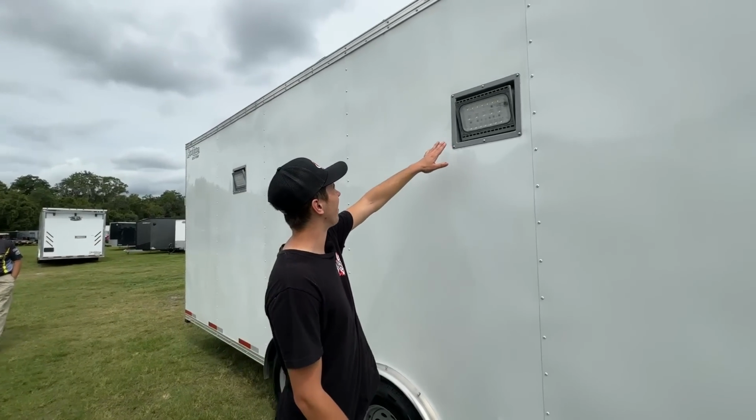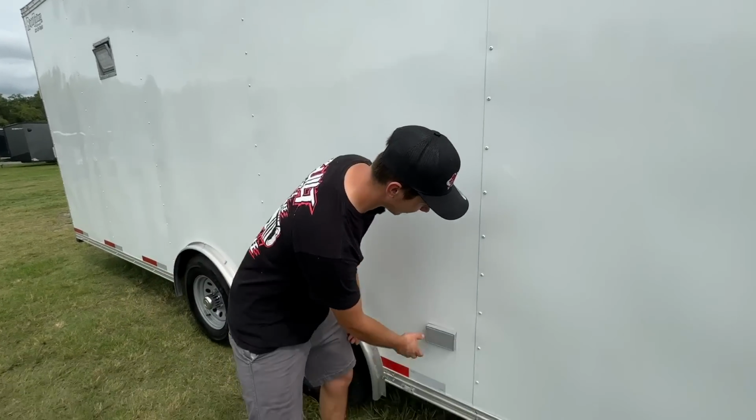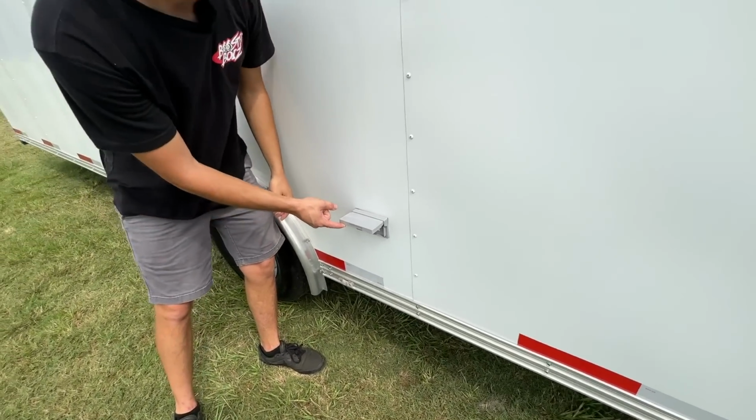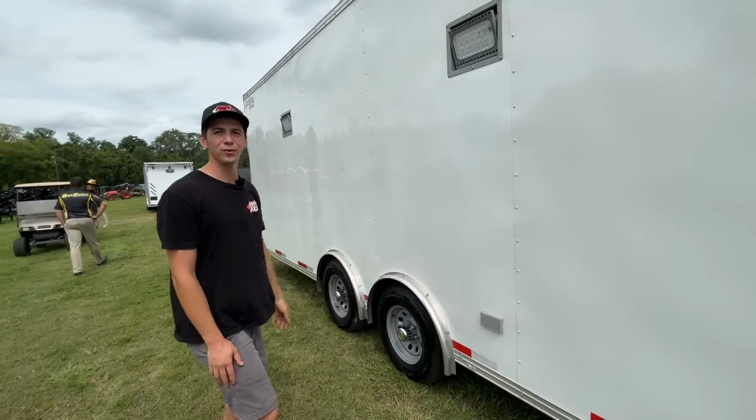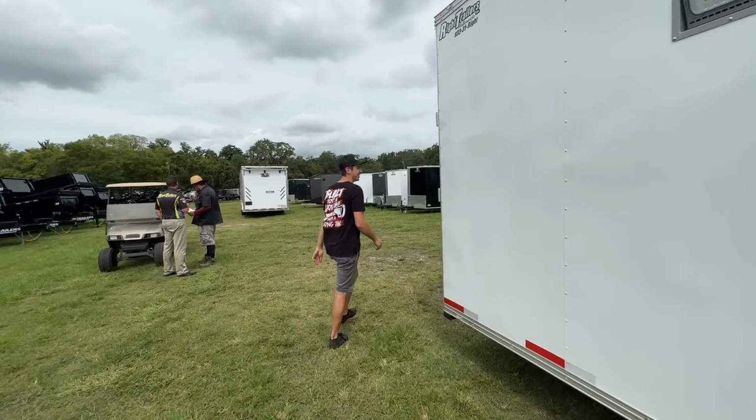Got the lights on the outside here for when the MR2 blows up and we're working on it at night. Got outlets right here. Nice. And the grinders for who knows what, when we're cutting a seized bolt out of a bell housing for some reason.